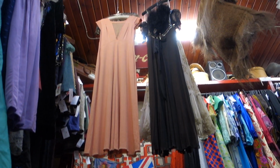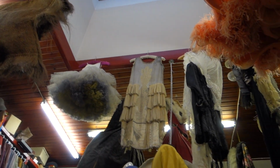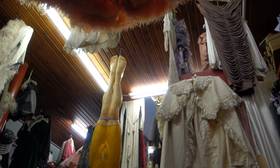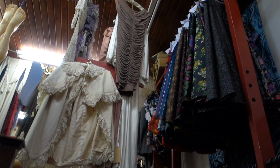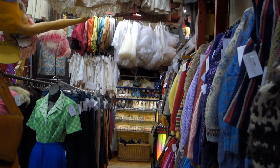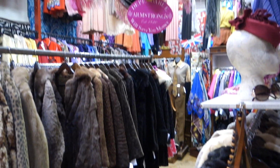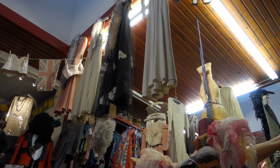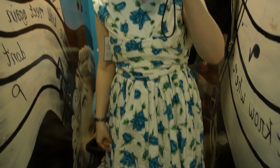But you can see this place is just jam-packed with stuff. You're definitely going to find something, even though I didn't find something. But anyway, it's good to go with somebody to hold things for you, or to be like, what do you think of this? One issue that I had is that I found a dress that I really liked and I probably would have bought, which is this one here that I'm trying on.